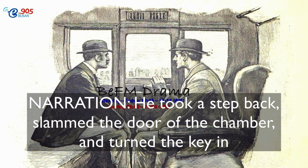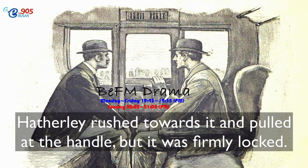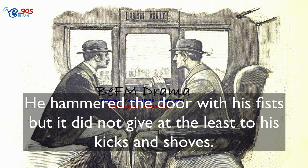He took a step back, slammed the door of the chamber, and turned the key in the lock. Hatherley rushed towards it and pulled at the handle, but it was firmly locked. He hammered the door with his fists, but it did not give in the least to his kicks and shoves.